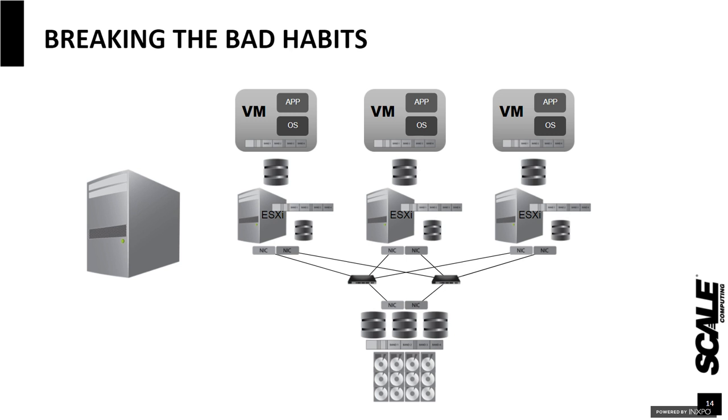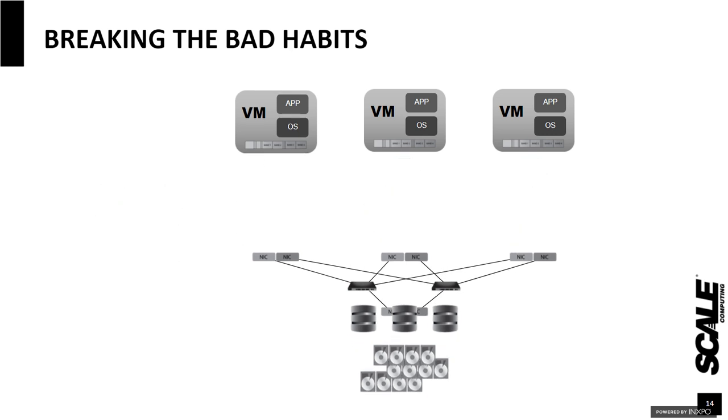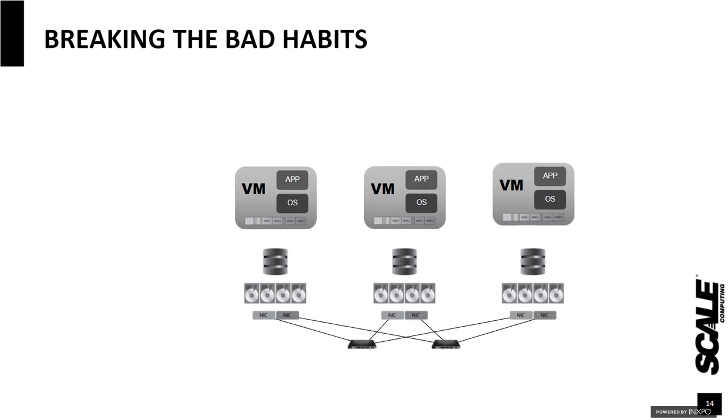But maybe I'm running Hyper-V or ESX on those hosts. And then externally of that, I've got a management server, so SCVMM or vSphere, that's running separately outside of my console, right? But again, does this seem like it's a little bit more complicated than it needs to be? Yes. And that's what hyperconverged infrastructure really is all about.